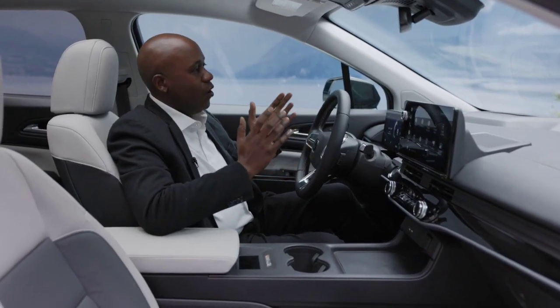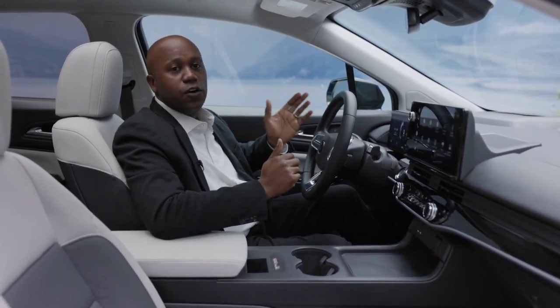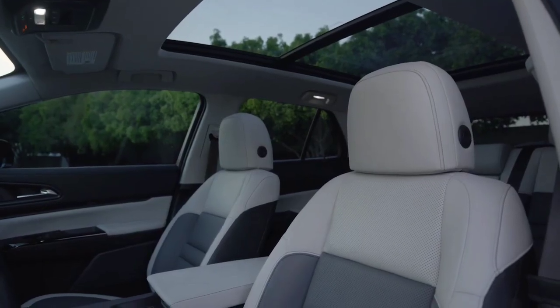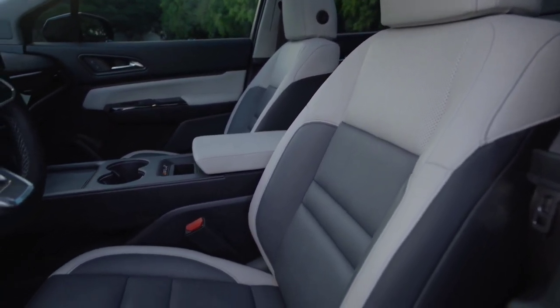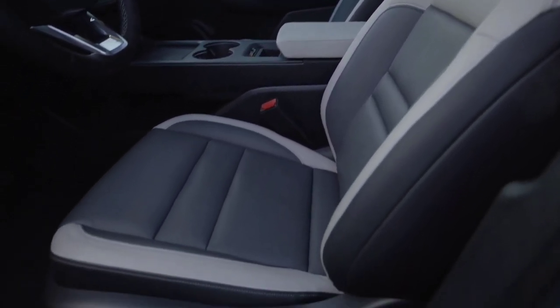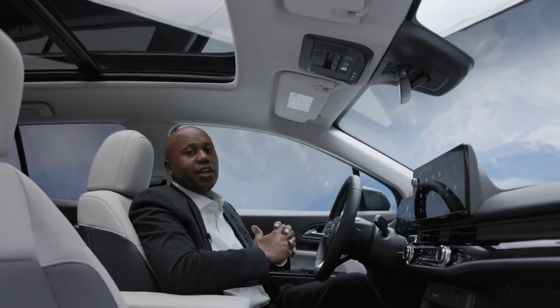And lastly, to always stay focused, you have a full color head-up display, topping that off with a 12-speaker Bose premium sound system, and there's a large opening panoramic moonroof. So Honda Prologue has all the great premium materials and touches, as well as the latest technology and connectivity.